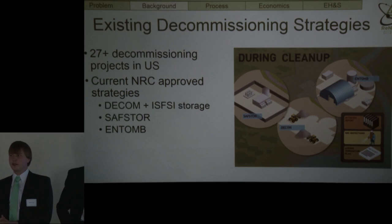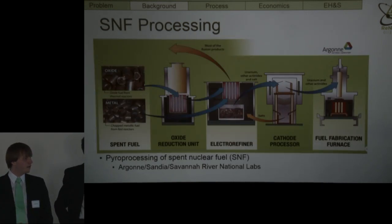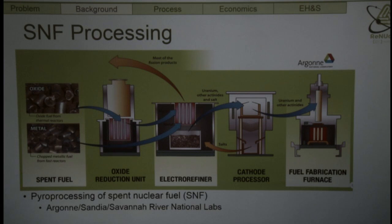The third project that is recognized, Project Entomb, has never actually been used in the United States, but it's more of an emergency available method in which the entire reactor site would be encased in a radiation shielding material such as large amounts of cement and monitored as it is until the radiation emissions have decayed to beyond background nuclear radiation levels. So all 3 of the methods that David just mentioned have one significant issue.